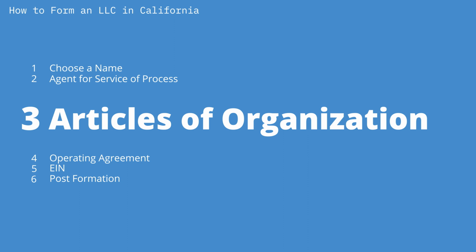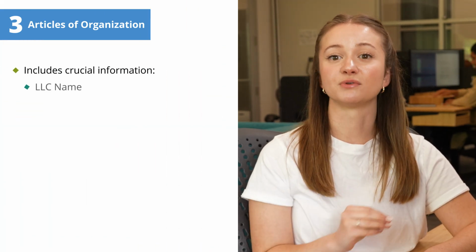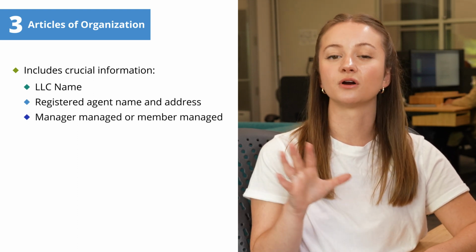Step 3. Filing your LLC Articles of Organization. Next step is filing your LLC Articles of Organization. This document includes crucial information such as your LLC's name, the registered agent's name and address, and whether the LLC will be managed by managers or members.